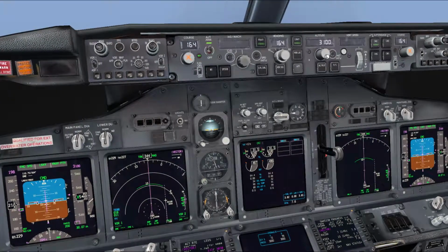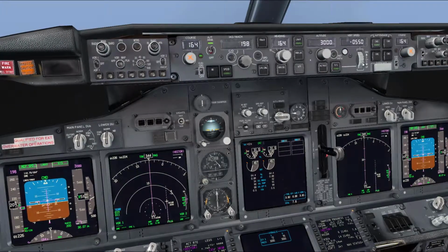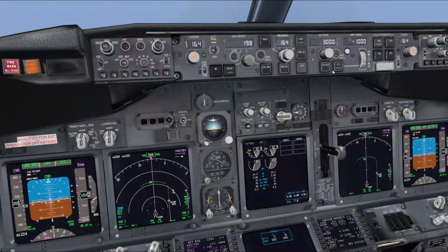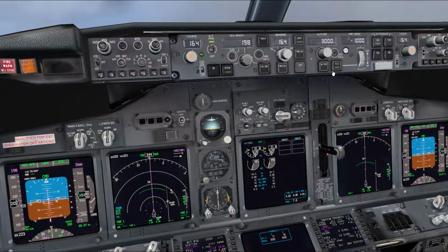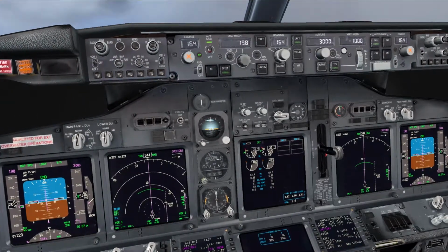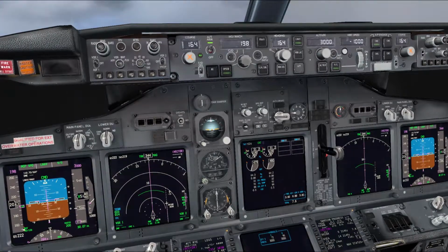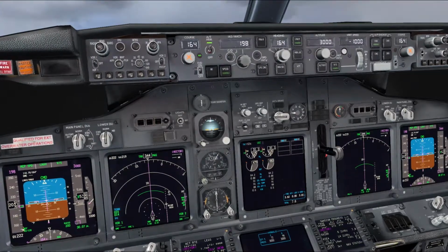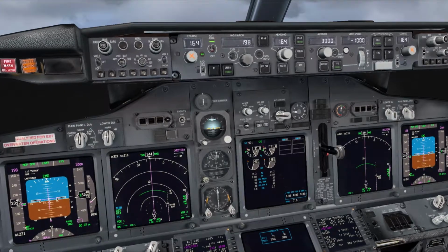Roger, I'm going to point you out a little bit early to Anvil, so that's why I'm getting you lower. Southwest 5238. Continue that descent to 2,500, 2,500. 2,500 for Southwest 5238.